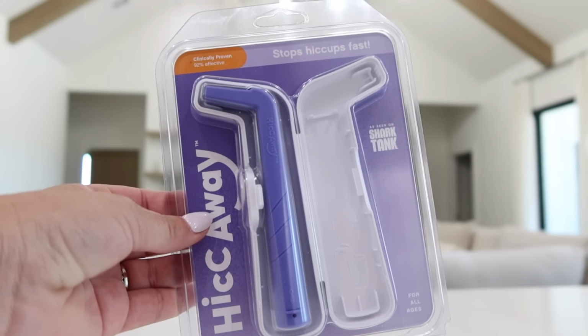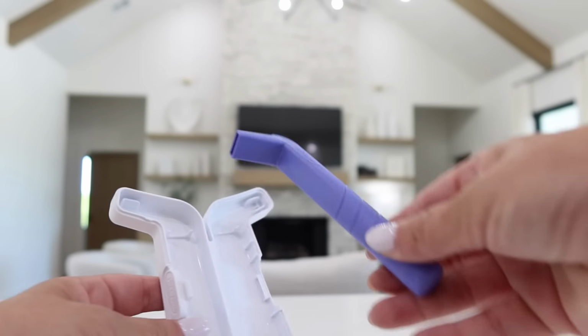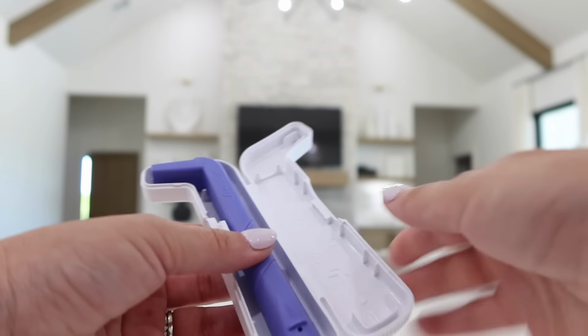And what's super nice, it's this straw. You can put it in water or anything you're drinking. If you're out, this is what I love. It comes with a case, so you can keep this in the car or in your diaper bag or in your purse. And then if you're out and about and your kid needs it, they can use it. There's a child one, I think. There's an adult one. You can buy them in packs.